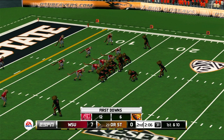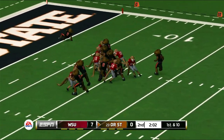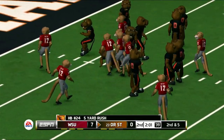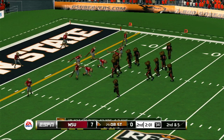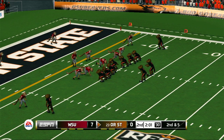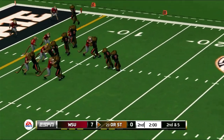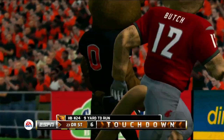Defense has had two stops already down here. Run and he's brought down. Oregon State just took their first time out about 2 minutes before halftime. Three down. Mike, Mike, touchdown Beavers.